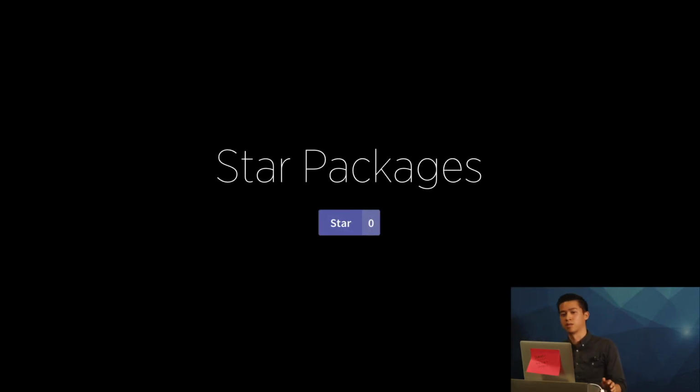In addition to this, you'll be able to star packages. What starring does is it's like a ranking system and a favoriting system, a bookmarking. So when you star a package, it increments a star counter, allowing other users to see how many stars a package has gotten, and allows you to save that package for later if you so desire.